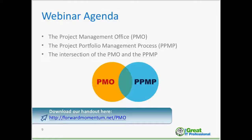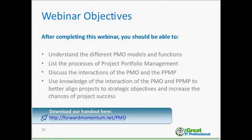So anyway, today we're going to talk about the PMO. We're going to talk about the project portfolio management process and the intersection of the PMO and project portfolio management. We all understand sort of instinctively that strategic planning impacts the PMO. So you can imagine what happens if the execs are doing strategic planning at the top and there's no PMO to filter those types of objectives down to the projects. So that's basically the crux of the intersection of the PMO and the PPMP.